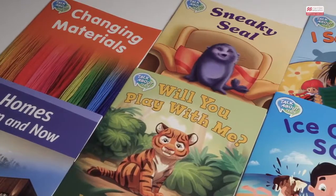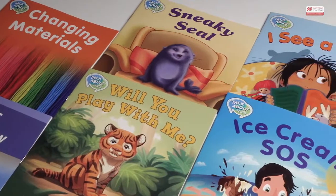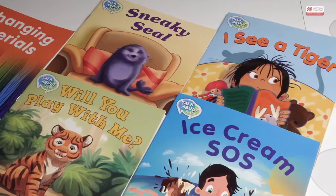A reading program, and part of that is guided reading, is very important for learners to develop these skills to read independently. It creates wonderful opportunities for teachers and children to enjoy books and share wonderful texts, but it also gives the opportunity for children to broaden their vocabulary.